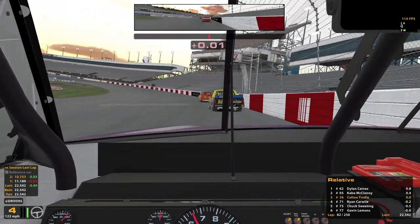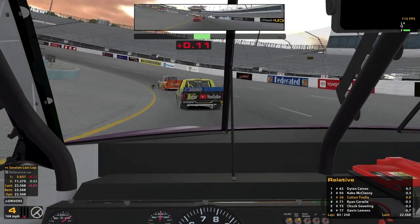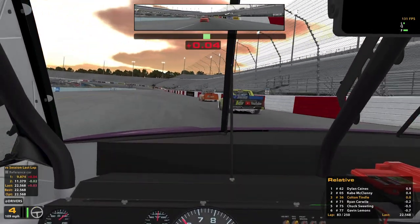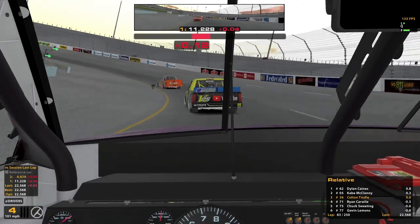Richmond, you can kind of fight on that outside. We used a little bit of tire to do it, though. The lap time was at 22.6. See if we can even keep it, or if I'm going to feel the consequences of that for too long.